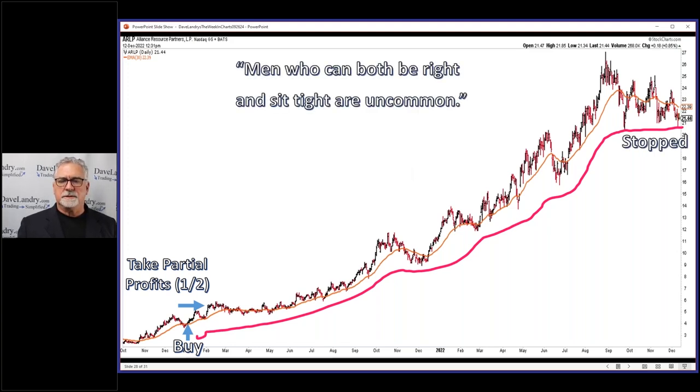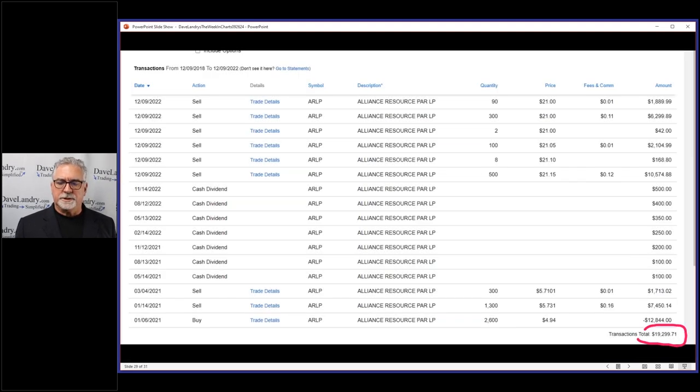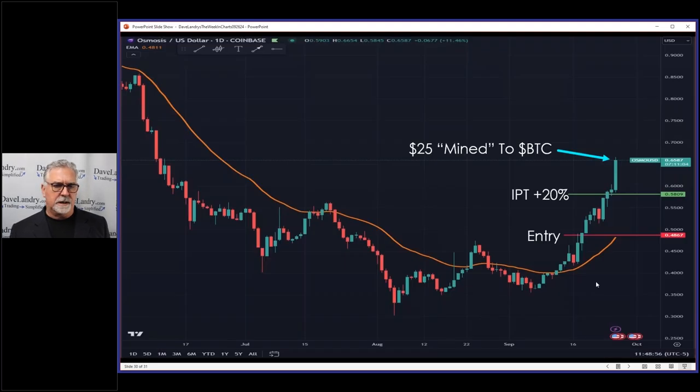Anyway, so that one stopped out. Another Livermore-ism, men who can be right and sit tight are uncommon. Anyway, here's all the trades. I think I had a few more shares, extra 300, but I did flip those extra 300 out for a profit. But I think in the service, it was close to that too, close to $20,000.